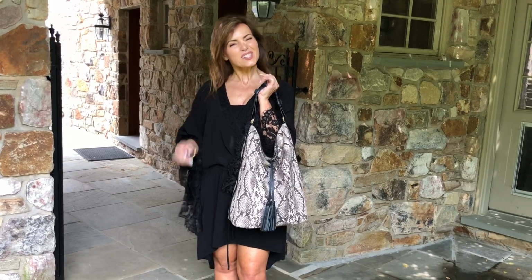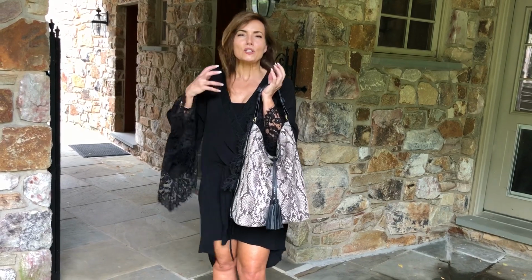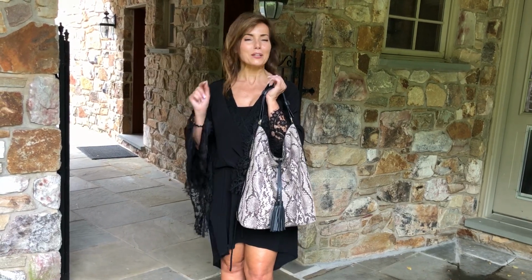This is that perfect black and white together, goes with everything, really high end, and I think that's harder to find for summertime. I think a great formal bag, a really couture looking bag for winter is easier to find. A great couture look for summer, not so easy to find, but here it is.